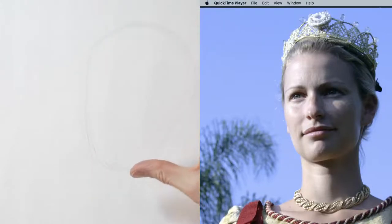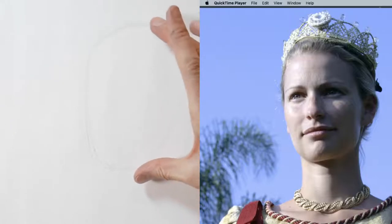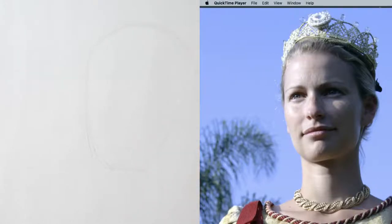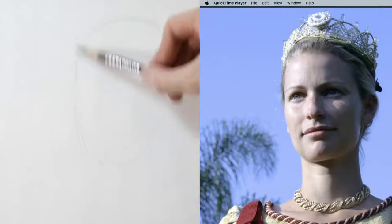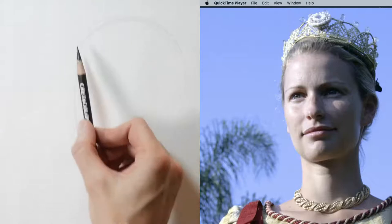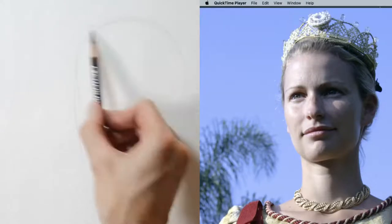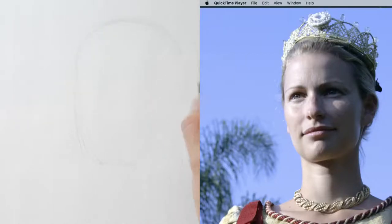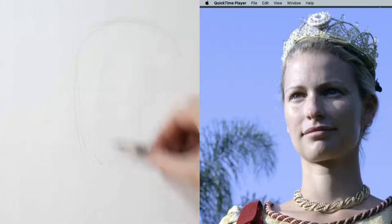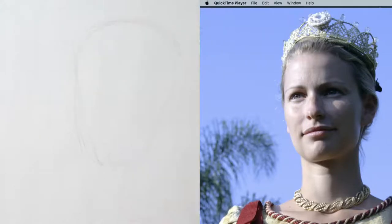Before you get too far along, notice how there's just a little bit of a slant to her head. So that's what I mean by seeing the head in abstracted terms. If you just squint your eyes, you just see the shape of it. Notice that this guitar pick-like shape is not perfectly upright. I mean, really close to perfectly upright, but there's just a hint of a slant to it.